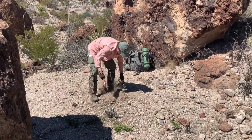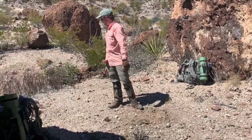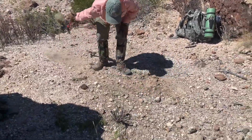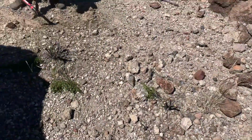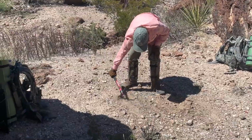What you think, Audie? Sucked. Yeah, that was a bitch of a hike. That was pretty rough. And now we just gotta clear out all these rocks so we can set up our tent. But I think this is a perfect spot. It's pretty much as good as it can get.